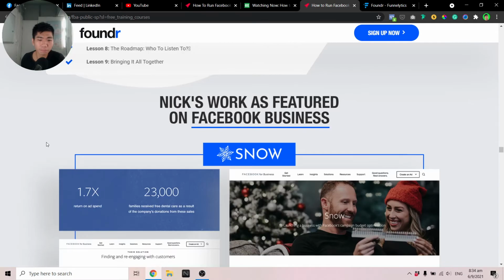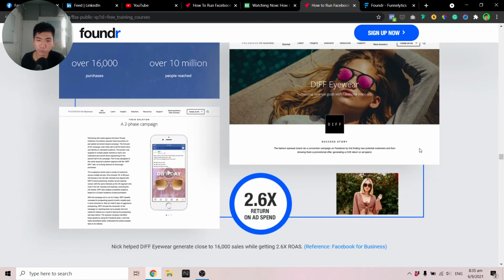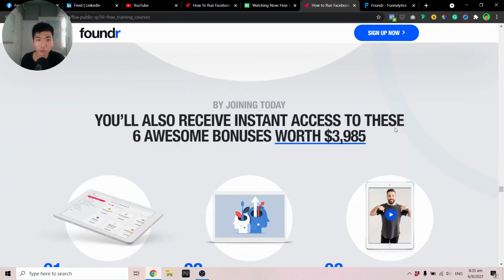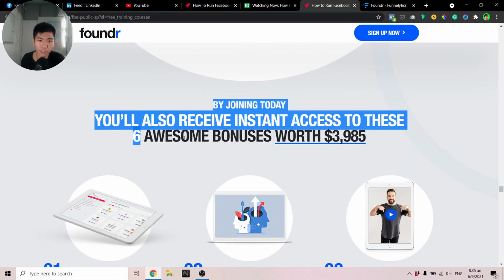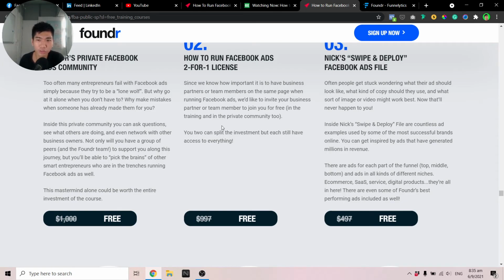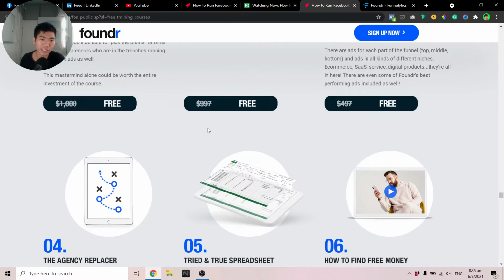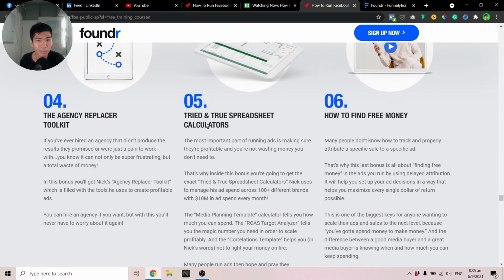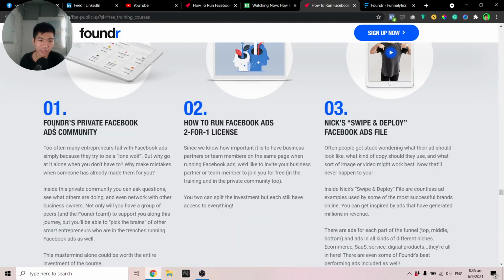And you will see they also put in the social proof, the case studies, and again the screenshots. And then join today, you will also get these bonuses, which will increase the perceived value of your online course. So people will think this is a no-brainer offer, right? Also, take a look at the bonuses. It's also answering the objections.